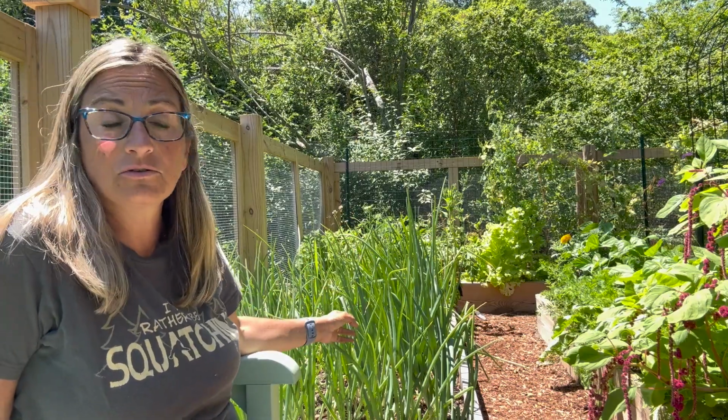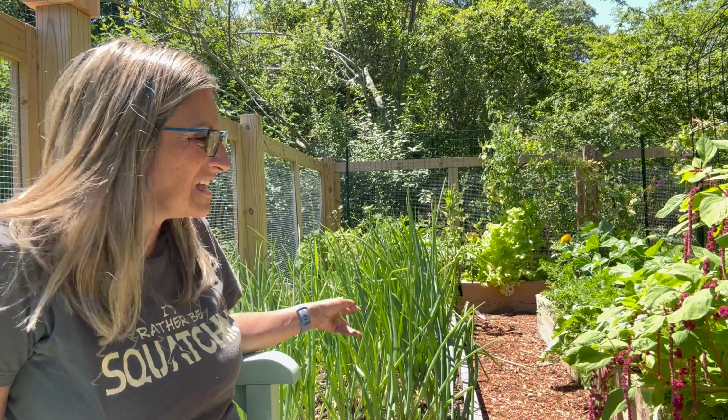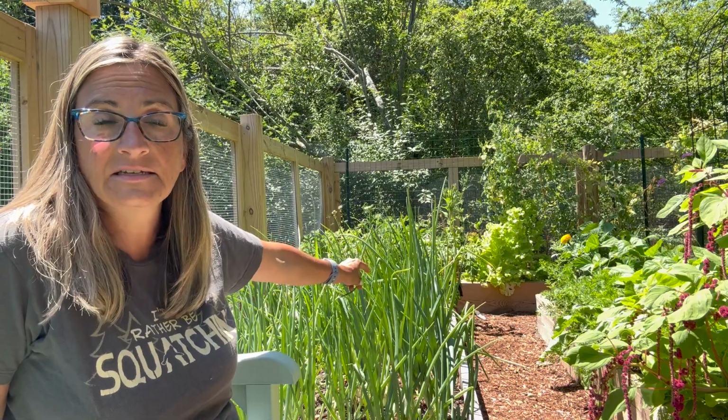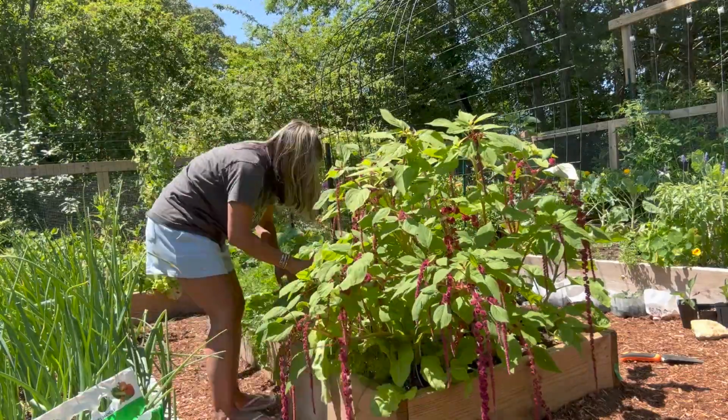But the other thing I'm also doing is using some liquid fish fertilizer on these, probably once every 2 to 3 weeks. I've been watering with that. So I'm going to shut off the drip on this one and water by hand with the fish emulsion fertilizer. The rest I'm going to use the Garden Tone. So I'm going to go ahead and do that now.